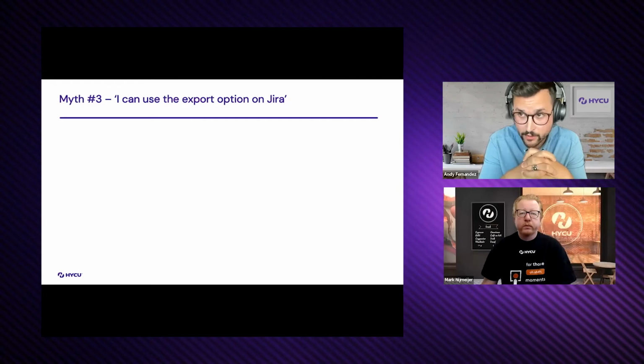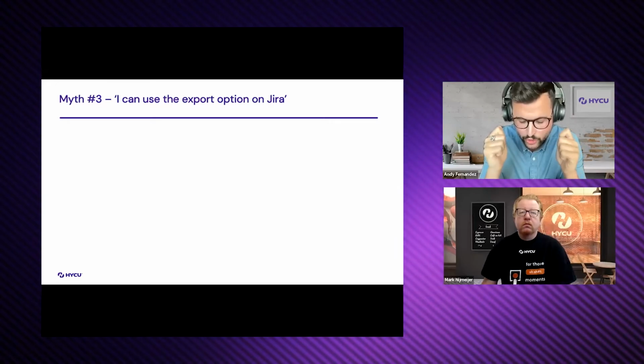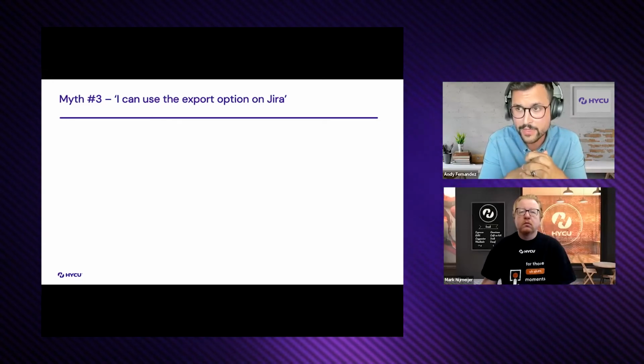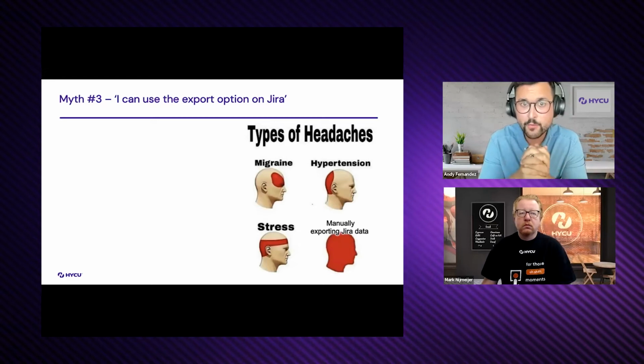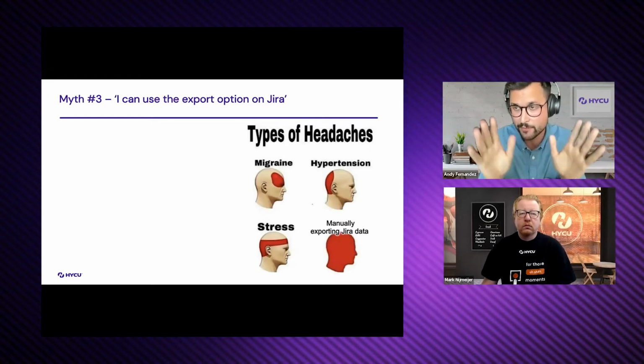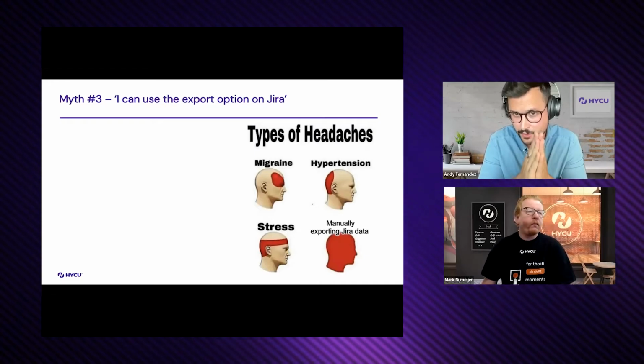And scripts do fail and they are not scalable for a large organization, especially for an application so critical like Jira running on Atlassian Cloud. Now, with that being said, this is why, first and foremost, we believe that the export as backup and recovery is a myth. It is a headache for organizations to be able to do so.